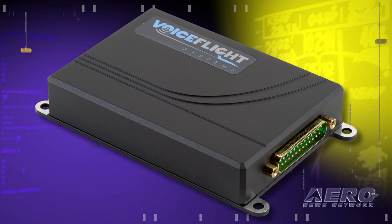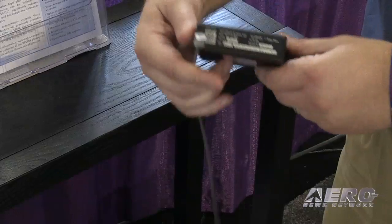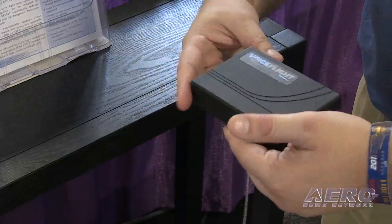How do you do the speech recognition? Is it a kind of a commercial off-the-shelf product that you've added on, or is it something proprietary that you developed? No, it's completely proprietary. We developed it specifically for this application so it could recognize with extreme speed and accuracy in the aircraft cockpit. So it's all proprietary. We're not using any off-the-shelf software.